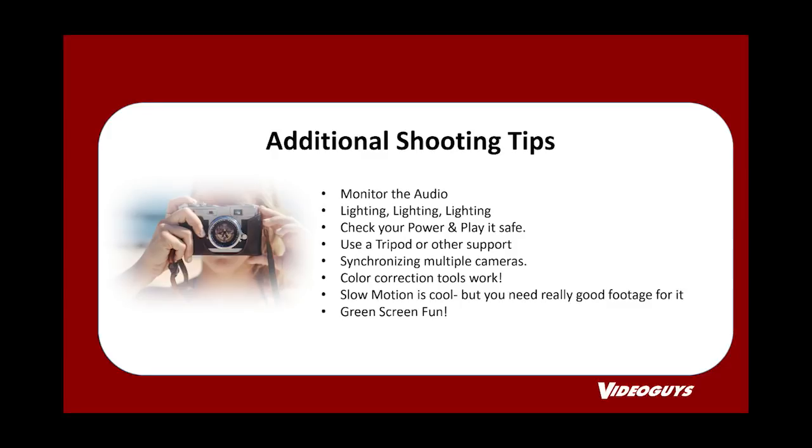Check your power and play it safe. Nothing's worse than having your power go. Have extra batteries, plug in whenever you can. Use a tripod or other support, a gimbal. Make sure your video is steady. One of the things that I do is I bring a beanbag with me, and I always know that I can put the beanbag down and put the camera on the beanbag.